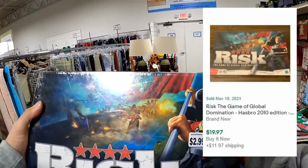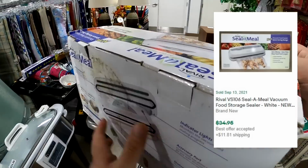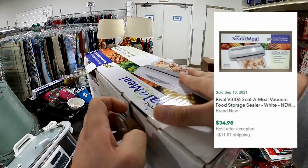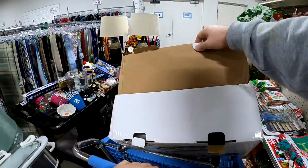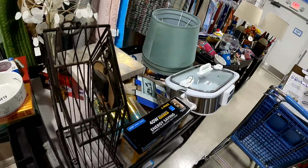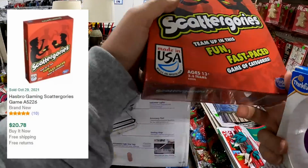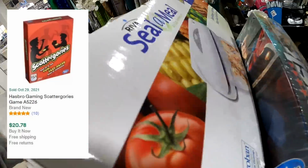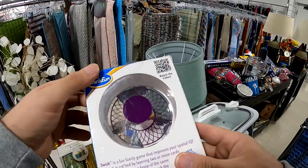So I do grab this Risk here. It's sealed. The seal has a little bit of a tear, but I think I'll still get about the $30 range there, and they had $2.99 on it. This Seal Meal, I'll probably get around $40. This model's not as popular as some of the other Seal Meal models, but it is new inside. So this is open box with some package wear. Not bad for $5.99. Not amazing, but it's solid bread and butter merch that will sell. The categories here, about $21, and it will ship first class, so I do pay the $3.99 for it.